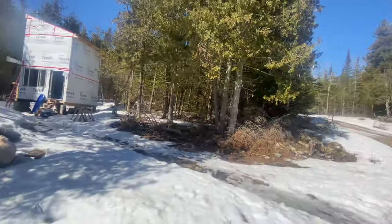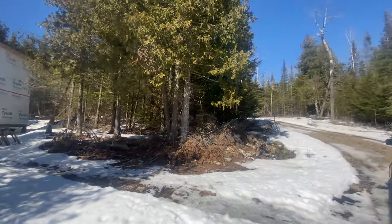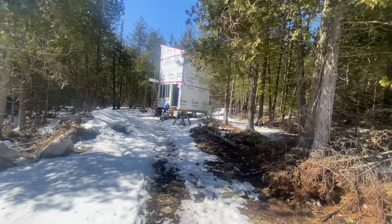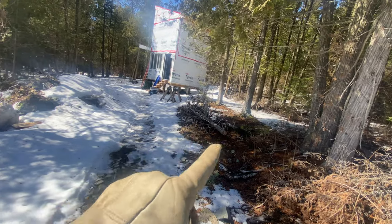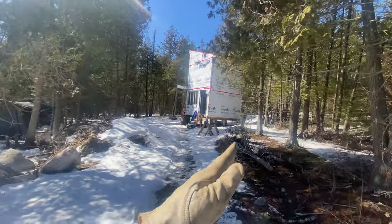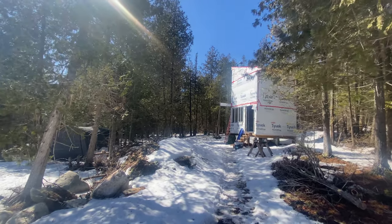I got a couple ideas of where I want to put my solar array. I was thinking of either putting it right here and building a ground mount system for it, or putting it up over there. If I put it here, then I just need to take a few trees to allow the sun to come into it. If I put it over there, I gotta clear a lot more. And I'd rather avoid clearing if I could.